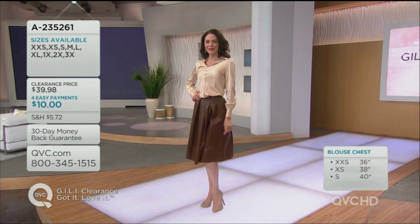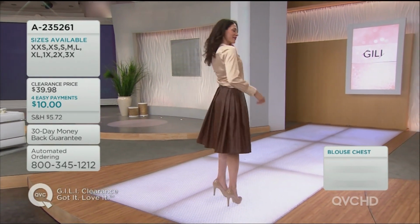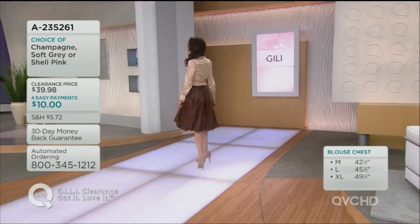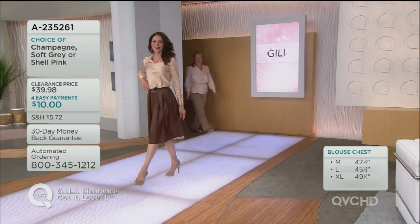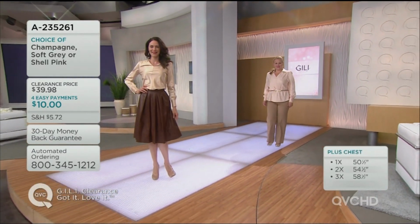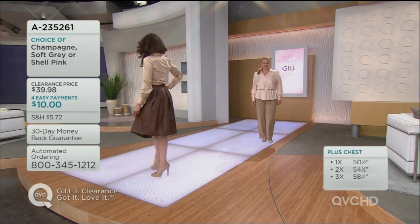I've presented before. When I tried it on in the gray, I went to the computer and I ordered all three colors, no lie. And if you don't believe me, stay tuned to my shows, because you will be seeing them again and again and again, because I'll be wearing them on air. Oh my goodness, the ladies look fabulous.